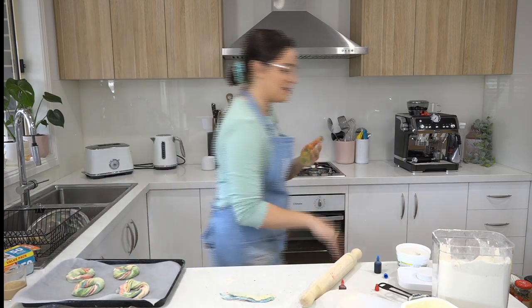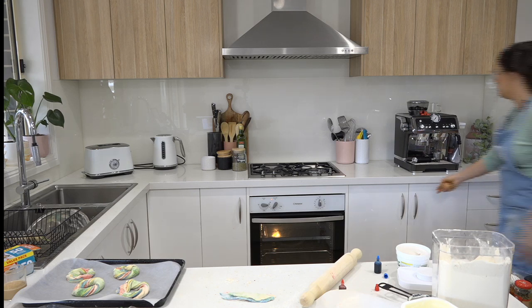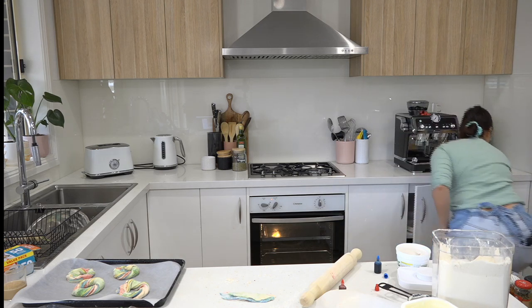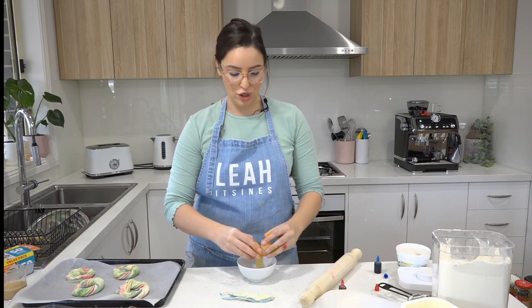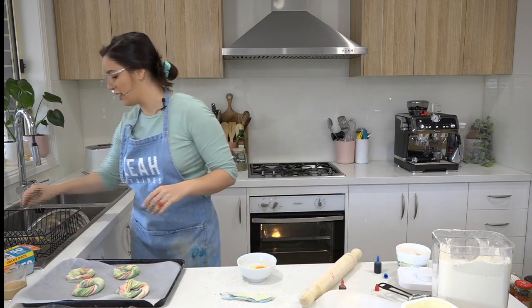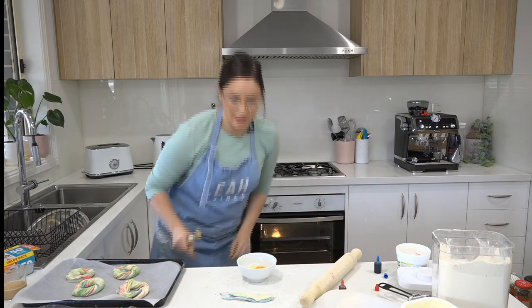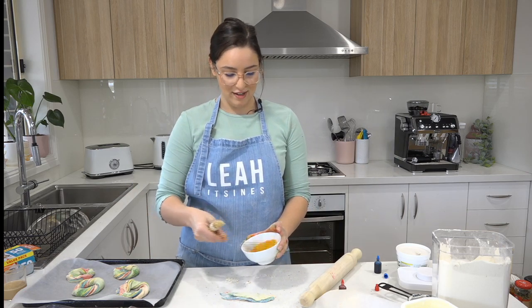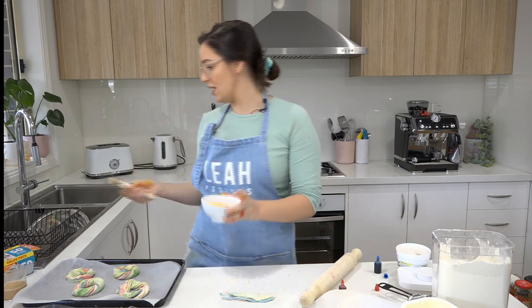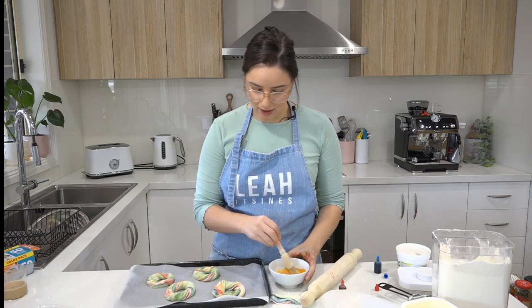Okay, so I need an egg. Do we have eggs? Yes. I need an egg and a bowl. You don't actually need the whole egg. If you want to use an egg for egg wash, you can, or you can use almond milk or something like that, which is super easy. So whisk your egg and then you're just gonna put it on top. Wipe it on top.